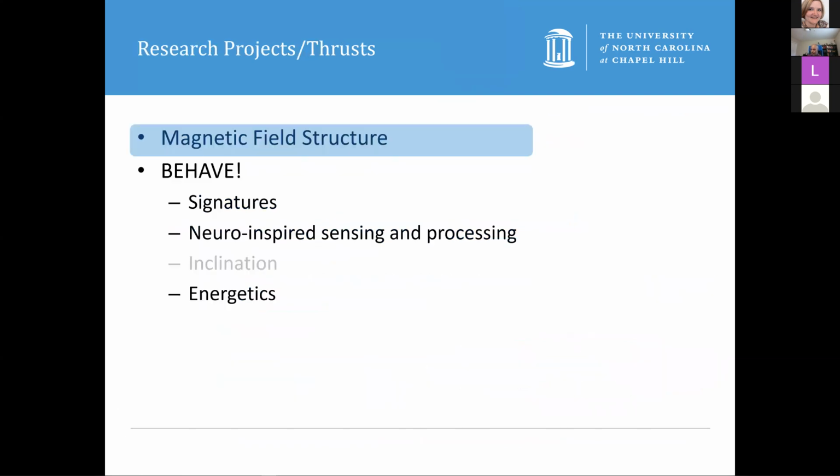So before I get into the specific work we're doing, I'm going to talk a little bit about the structure of the magnetic field, just so that we're all on the same page. When I go to use certain words, everyone will know what I'm talking about. I find that especially doing interdisciplinary work, a lot of words are overloaded. Like if you say optimal to one person, that means something very different to someone else. So I want to just make sure we're all in the same spot.